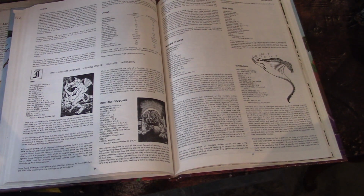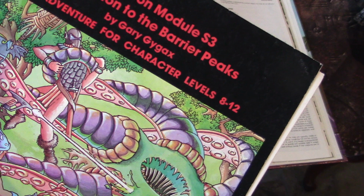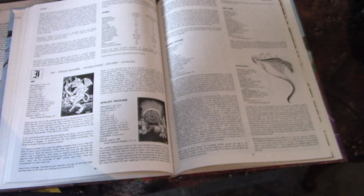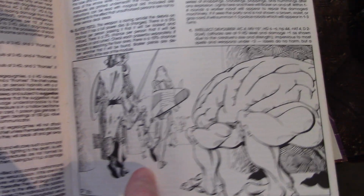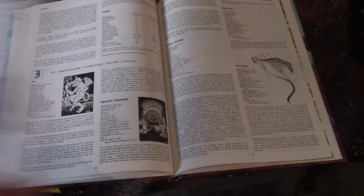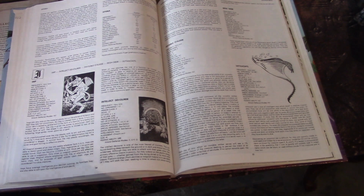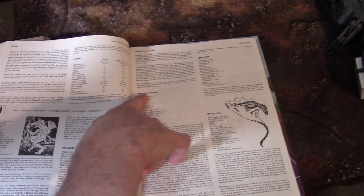In fact, let me just see if I can find the art for that. So Intellect Devourer's up here in the 1980 module Expedition to the Barrier Peaks. And let me just see if I can find the picture. There you go. An Intellect Devourer stalking the heroes. And it's hard to tell exact size because of perspective, but it's about the size of a big dog at the very least. So yeah, that's some cool art there. Wow, I am really giving you guys a journey.